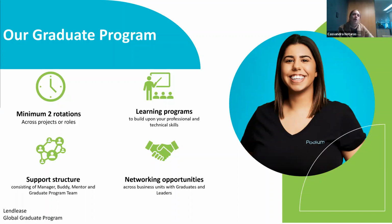But there's also a structured learning program within that 2 years as well. So you'll attend sessions to build on professional and technical skills. And as they've mentioned as well, you get your postgraduate studies in line with accounting that the other business units don't necessarily get with that extra postgraduate support. So it is a nice perk of being a finance graduate with us.